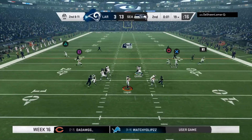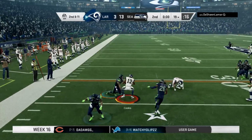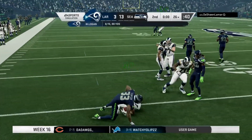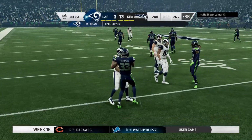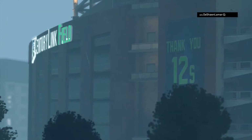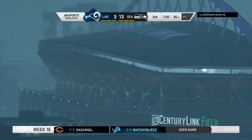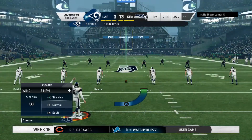The final shot before break, Logan. It's hauled in by Brandon Cooks. So we reach halftime here in a 10-point game, as we'll send you eastward to Orlando, standing by with that EA Sports halftime report now is Jonathan Coachman. Take it away, Coach.